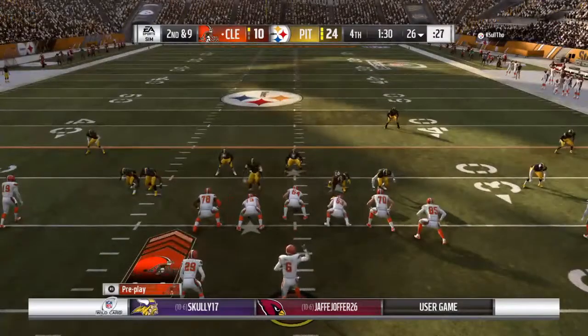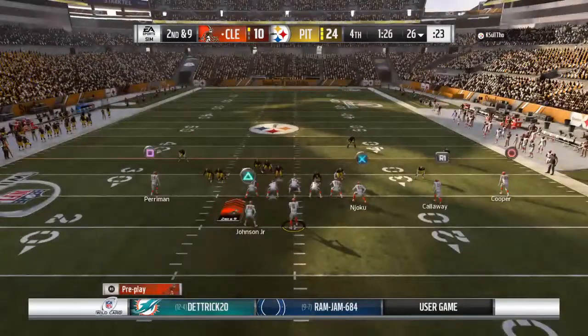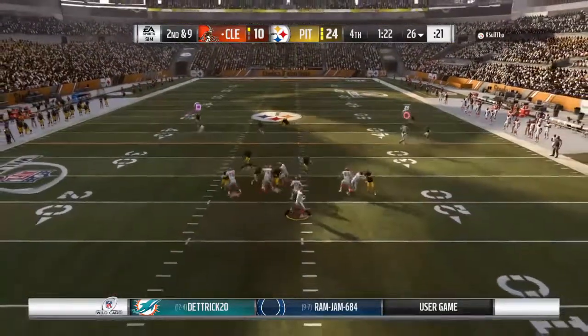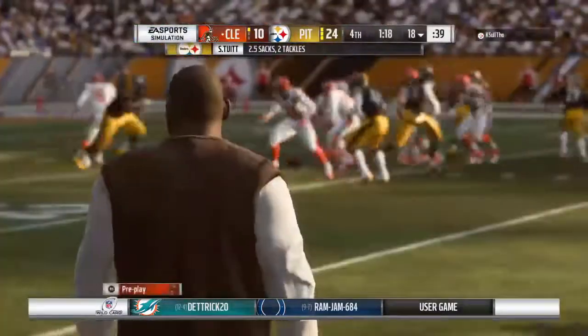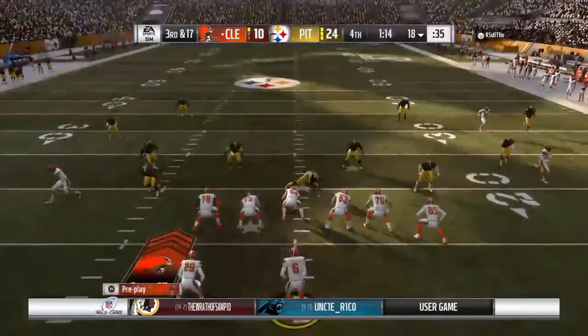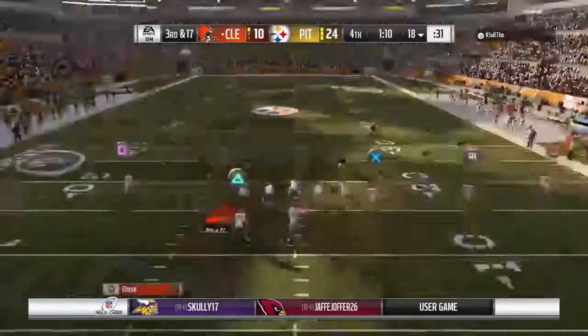Gun! Second down, Mayfield. Pressure comes, and the Steelers take him down. Stephon Tuitt, the former Notre Dame man, in there to take him down, and the clock will roll.